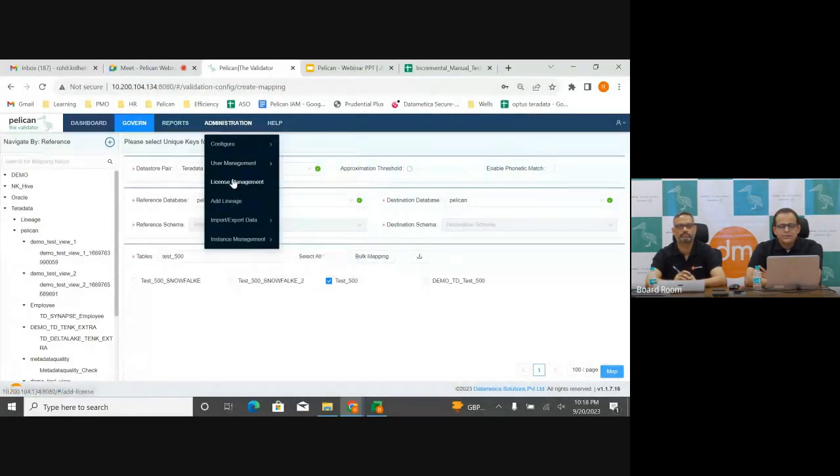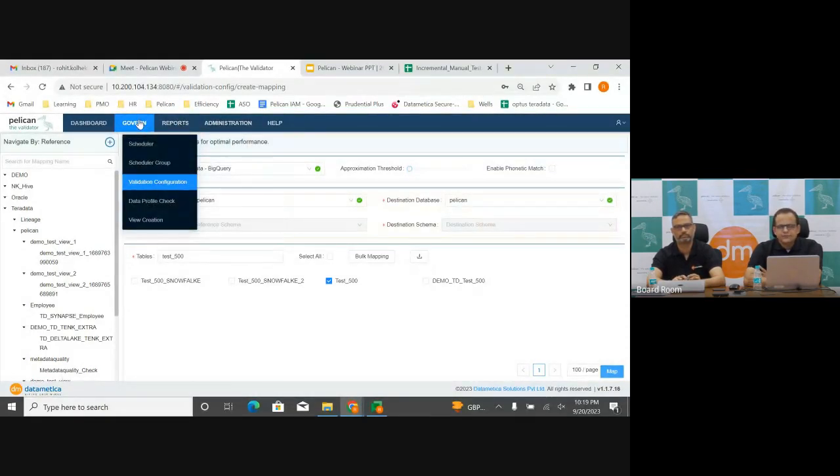Pelican is a licensed tool, so we provide a license. We have a code migration utility, so we can migrate seamlessly from one instance of Pelican to another. And we keep coming out with different features. Recently we have released a data profiling check feature.